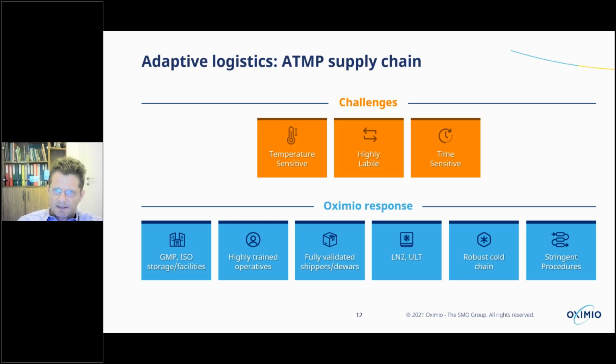Just to sum up this slide, this is the supply chain element of the project and tackling those specific temperature sensitive, high lability and time sensitive characteristics. That's the challenge of ATMP supply.